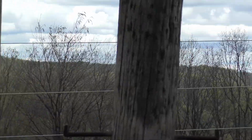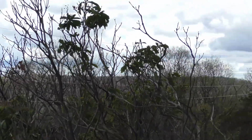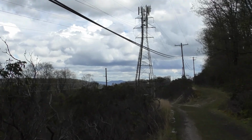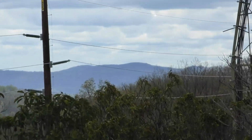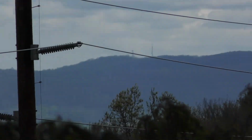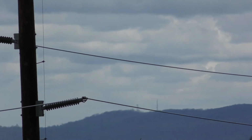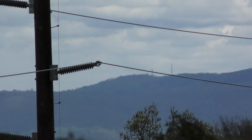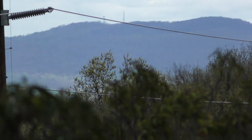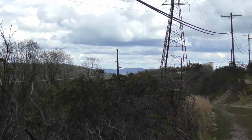And then looking back here, this is back towards Ole, and I'm not sure if I can get it steady enough there. I'm not sure if that hill's way out there in Earl Township by the reservoirs or not. So you can definitely see a lot from up here.